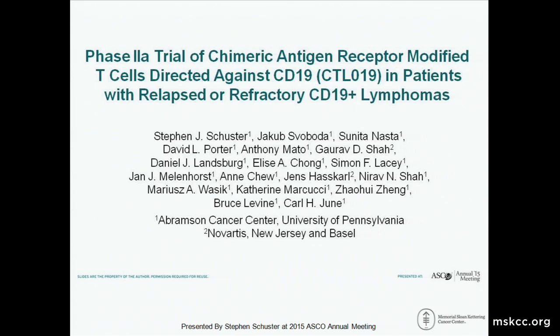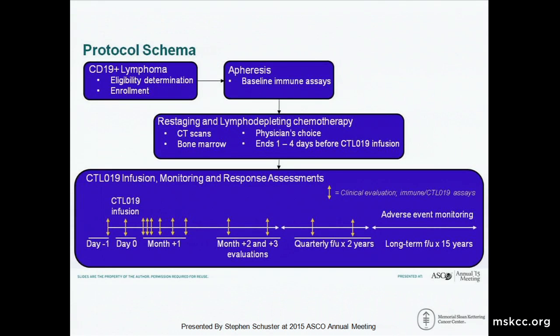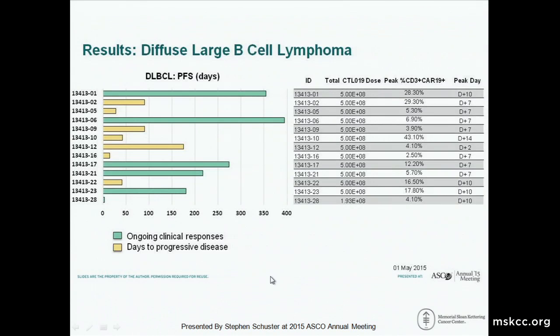So this is the phase 2 study for relapsed refractory CD19 positive patients from the University of Pennsylvania. Stephen Schuster is the PI. This was presented at ASH. Essentially, relapsed refractory patients were eligible. Of interest in their study, it's dealer's choice in terms of quote-unquote cytoreductive therapy or conditioning. Patients are infused with CAR-modified T cells day 0, and then they have frequent follow-up.